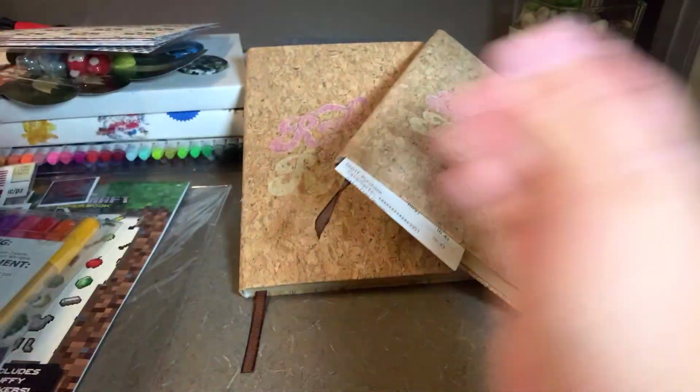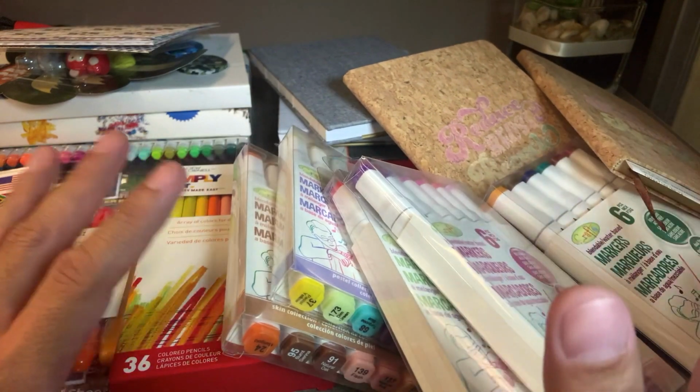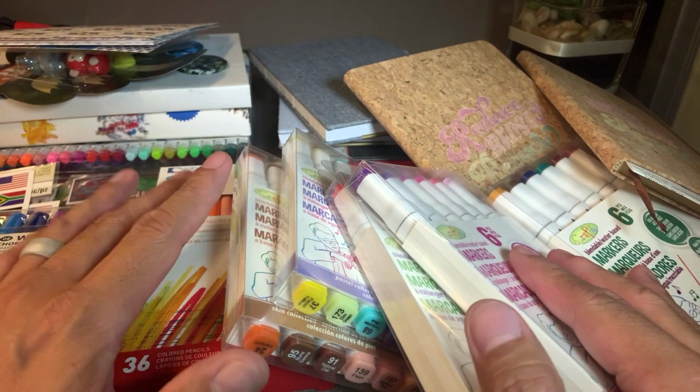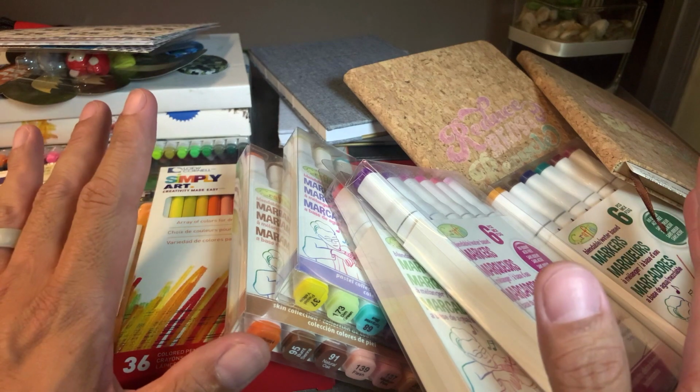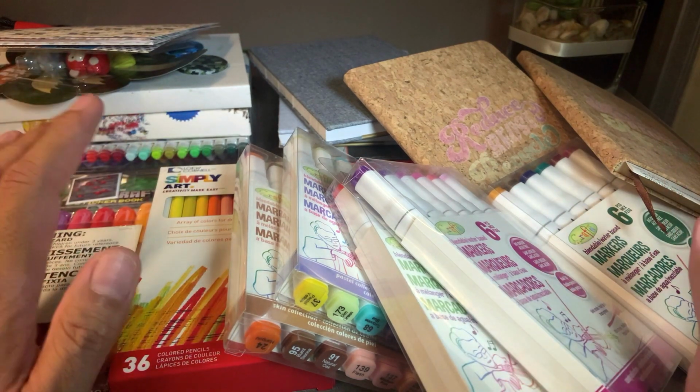So there you have it. I've got all of this really cool stuff, and I'm really happy to share it with you, and I know that you guys, being fellow journalers and stationery nerd people, will understand why I'm so happy to have all this. But yeah, I hope you guys enjoyed that.